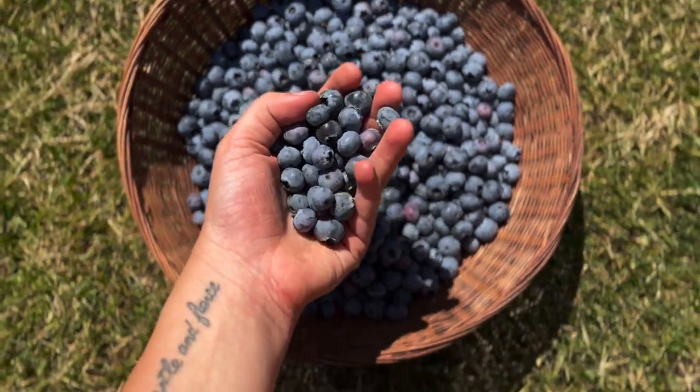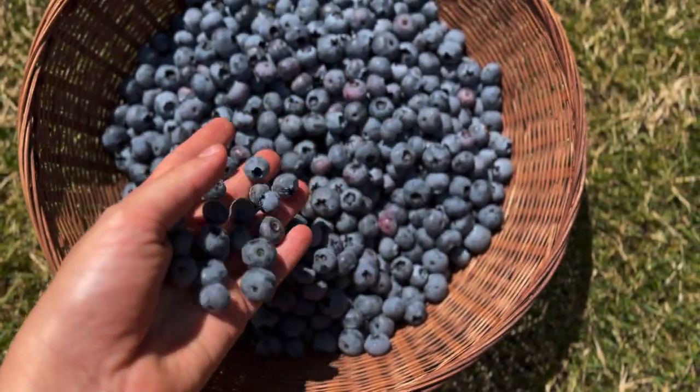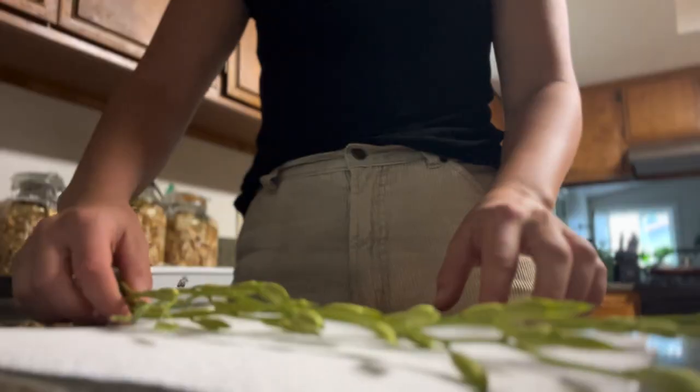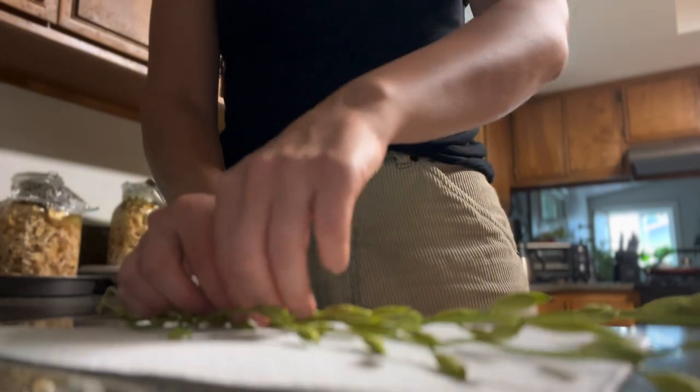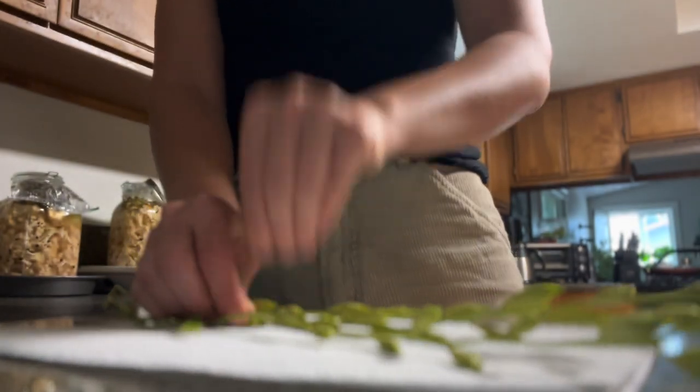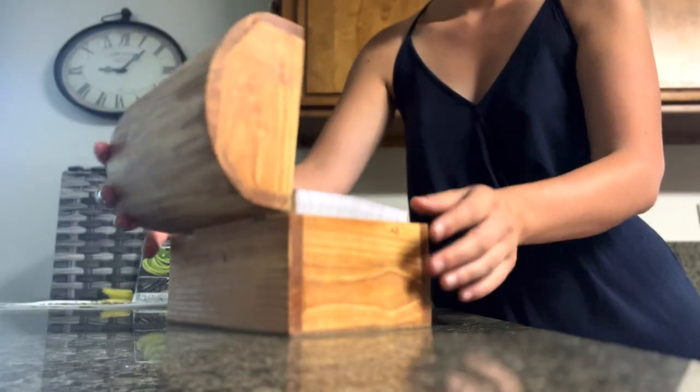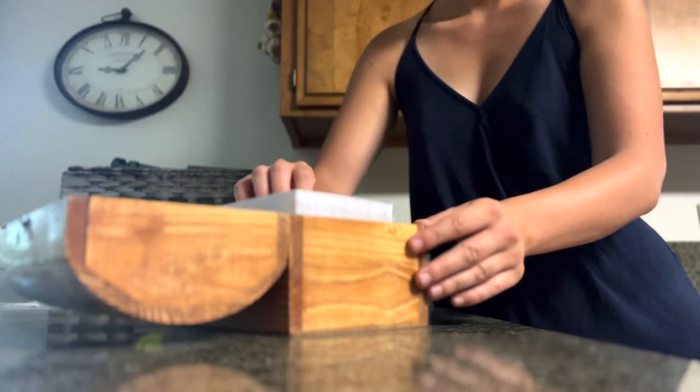One of my goals this year is that I want to take as many seeds as possible from my current garden and save them and dry them and store them for next year so I can do more of my own starts for my garden for next year and not have to buy starts.